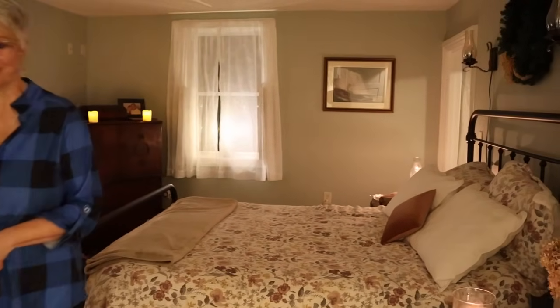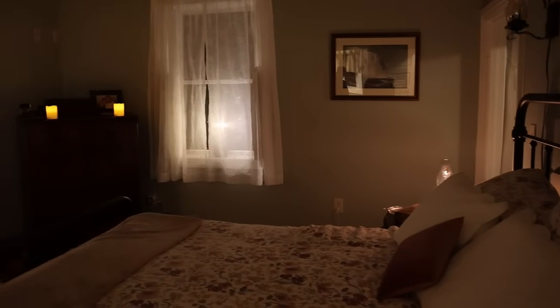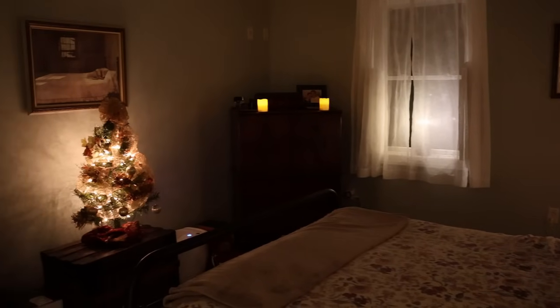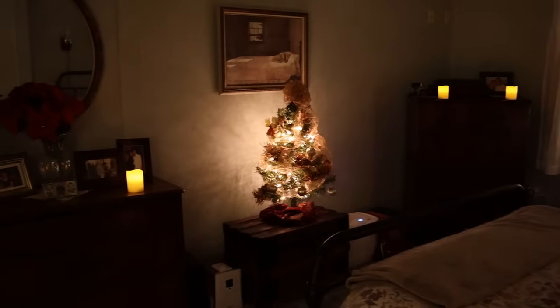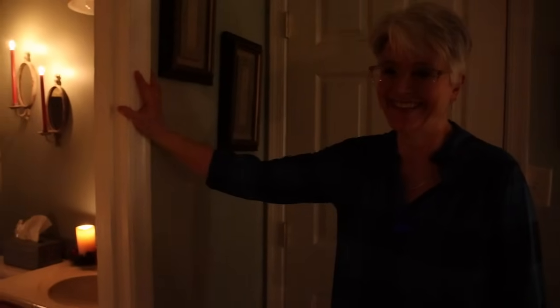Welcome to the upstairs. This is our bedroom, and it's not the oldest bedroom in the house because this one was actually part of the 1880 house. So it's old, but not quite as old as the other two. But I love it when it's decorated for Christmas. Yes, I even decorated my bathroom.